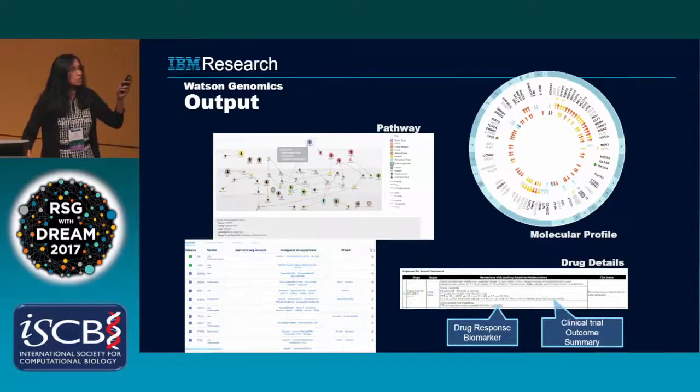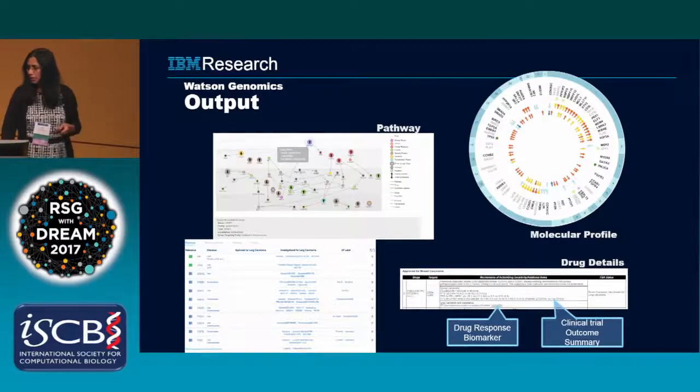And also it gives circus plots, it surfaces what it thinks are the important mutations for the user to take a look. And the pathways, again, this is a simplified disease pathway. It is a hypothesis of the system, what it believes is at play for that patient.